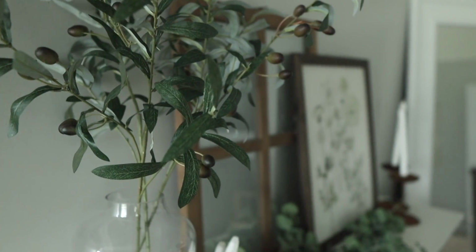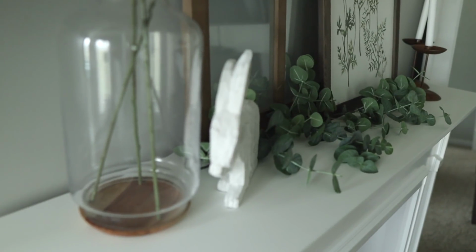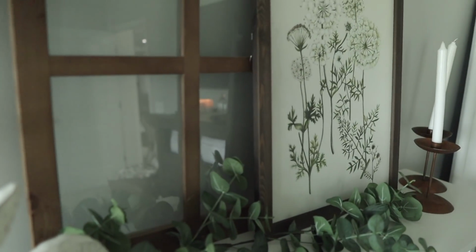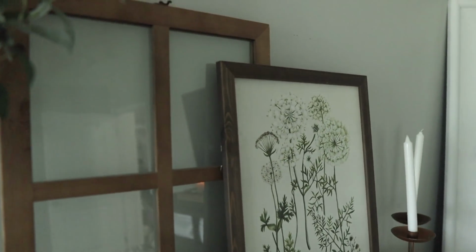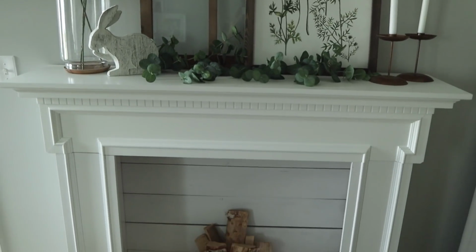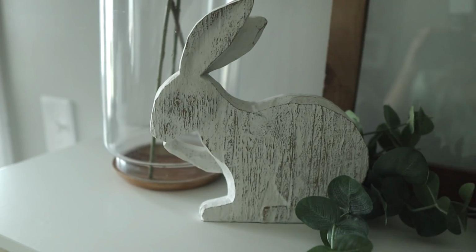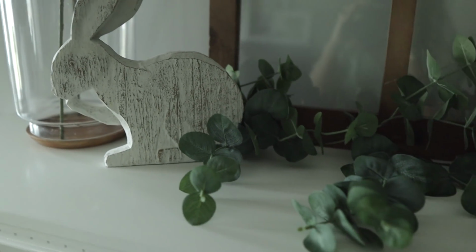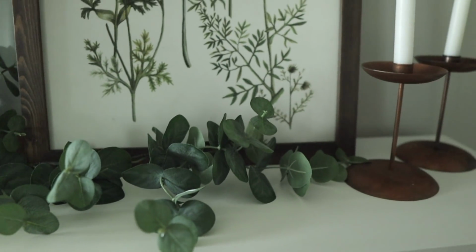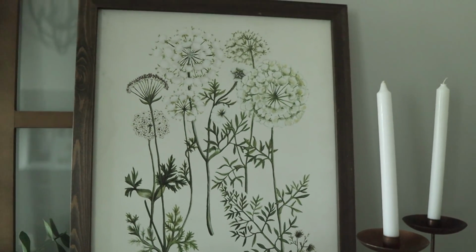This faux fireplace mantle is always a really fun area to decorate as well, so I just have some olive branches, this sweet little rabbit, greenery, a window, and then this dandelion flower sign from Hobby Lobby. I also have some candlesticks, and then I always keep this basket from Hobby Lobby with some wood in the bottom, but I just love this. I feel like it definitely screams spring, and I love the pops of copper with it to give an antique feel.